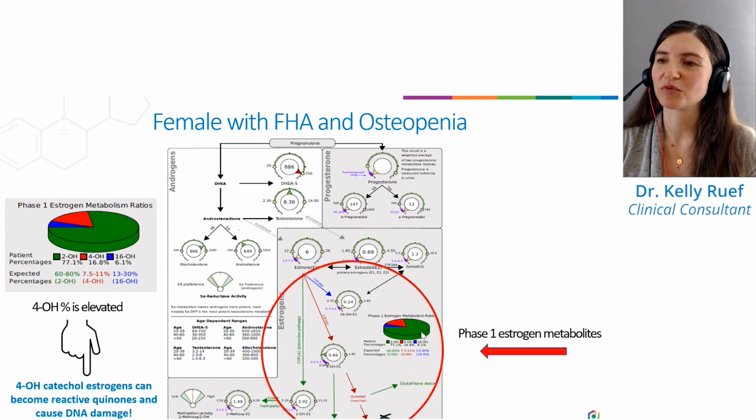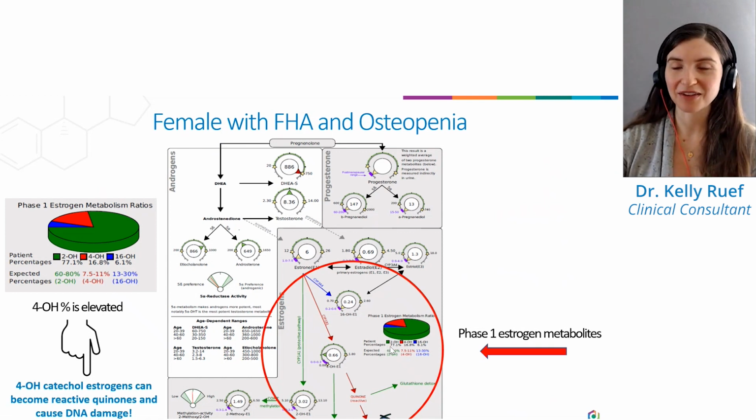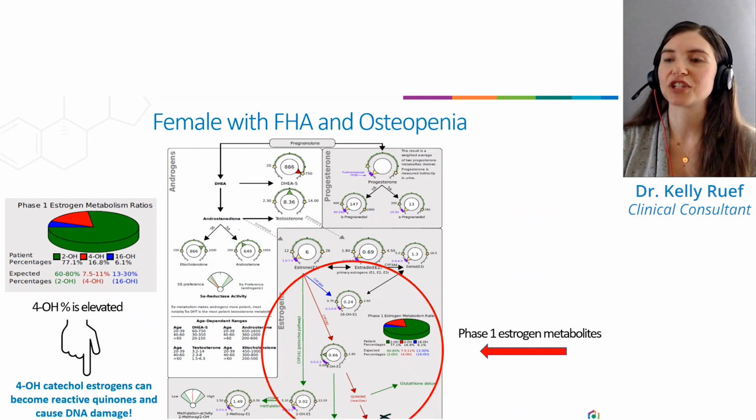So these are our little rowdy phase 1 metabolites. What I like to do is look at the numbers in the dials, and look at the pie chart, because the pie chart shows the relative ratios of these phase 1 metabolites. So it can give you an idea of how much the body is pushing the estrogen down each of these pathways. You want most of this pie chart to be green. That's good because that represents the 2-OH pathway or the CYP1A1 pathway.